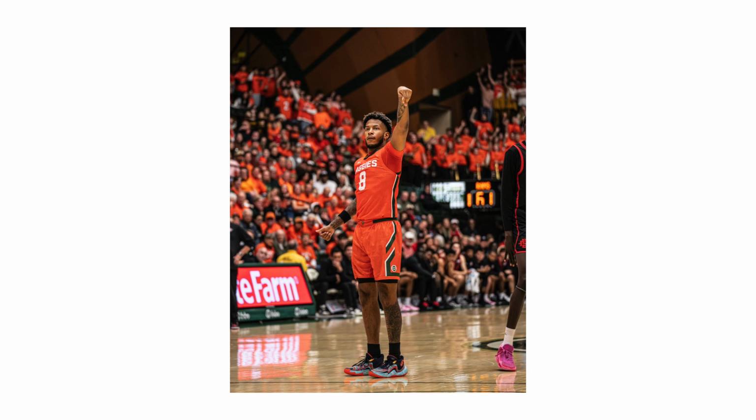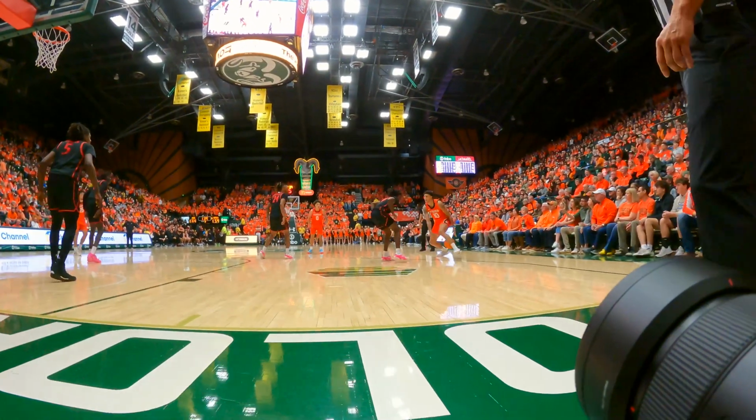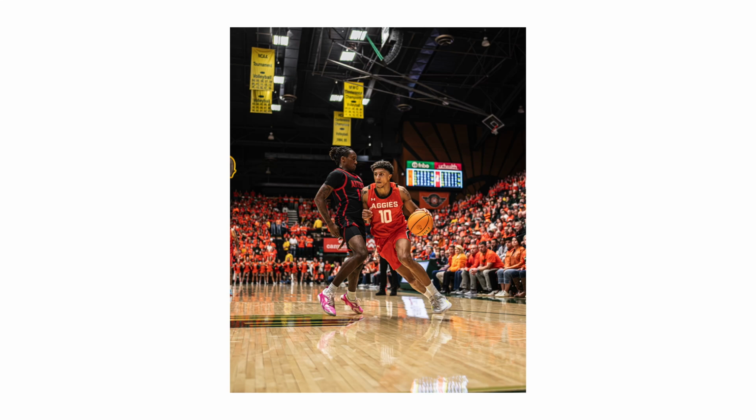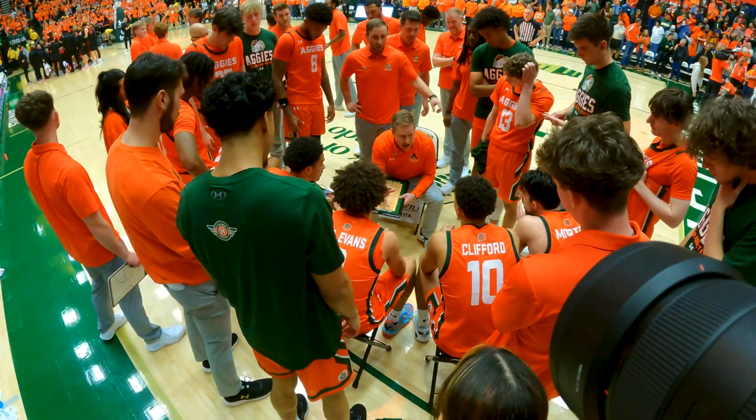We were nearing the end of the second half, so I switched over to my 35 and told this ref to politely move over just a little bit. Thankfully, he listened. I went over to snag a wider coach's shot with all the orange involved.